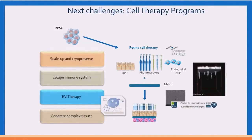We're also working on escaping or decreasing eventually immune reaction. We're also working on trying to modify the environment, the retinal environment, for the cells to be better integrated, better survival. But we're also working on generating a more complex tissue by adding photoreceptors, because the product that I have presented is just covering a few percent of people with some retinal diseases. And of course, we would like to be able to cover all the retinitis pigmentosa patients, but also more advanced AMD patients. And we have, again, some preliminary results, very encouraging, showing that we could produce photoreceptors.